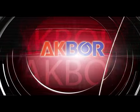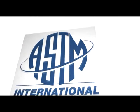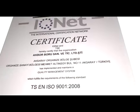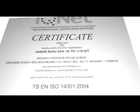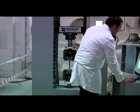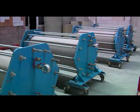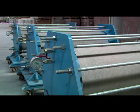Detailed tests are applied during and after the production of Akbor pipes and fitting pieces in accordance with American AWWA and ASTM standards widely accepted all over the world. Having the standards of ISO, EN, BS, GOSTR, Bulgar and Turkish Standards Institute, Akbor preeminently holds quality and control. Long-term tests target identifying design criteria and product behavior of the pipe. Akbor tests that the operating life of pipes is 50 years by analyzing with the data provided with long-term tests envisaged by international standards.